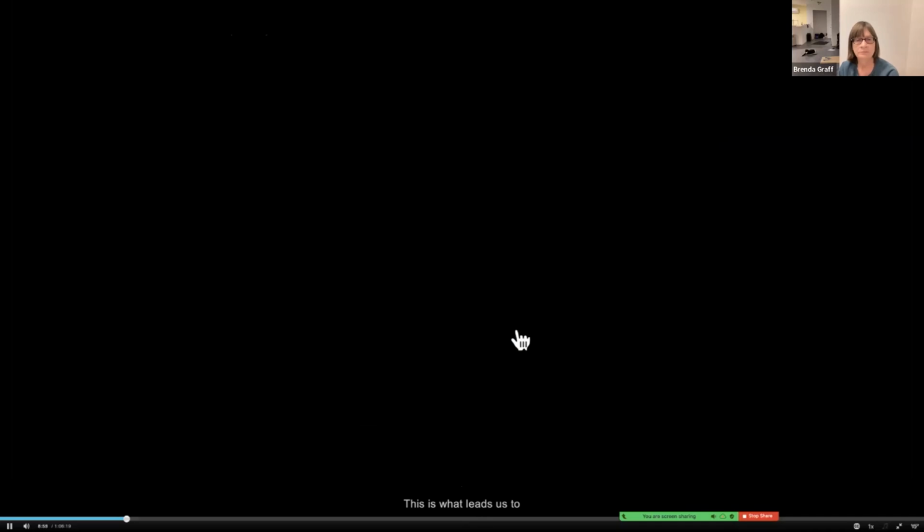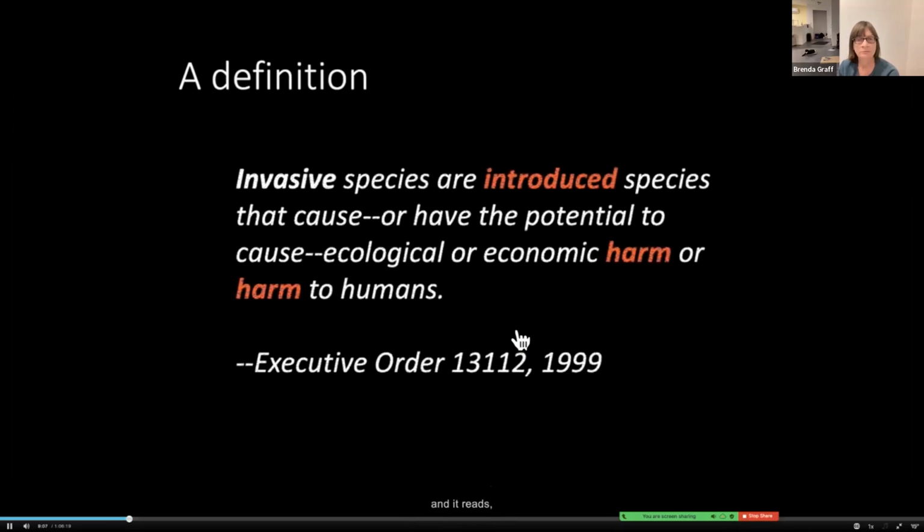So this is what leads us to our full definition of an invasive species. This comes from an executive order that's been in place for over 20 years now, signed in 1999. And it reads, invasive species are introduced species that cause or have the potential to cause ecological or economic harm or harm to humans. So two key words here in this definition are introduced, and that means by humans, not by themselves, and harm. So there are many non-native species in North America, but few of them are causing harm. We'll get into more of that in a minute.